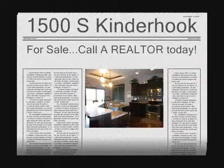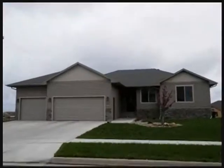1500 South Kinderhook Avenue is for sale. Call a realtor today.